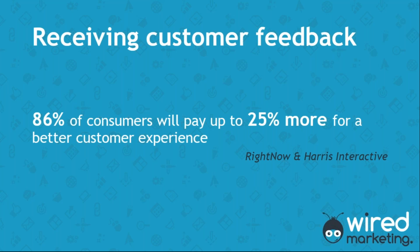Now, this is the reason why companies like Amazon haven't taken over the whole market yet. The things that set you apart from them as retailers is the service that you're going to be giving and the stories that you and your customers are telling each and every single day.